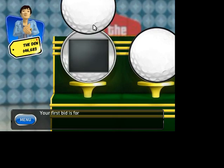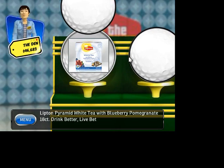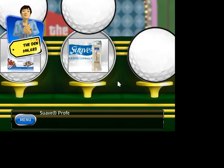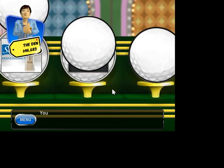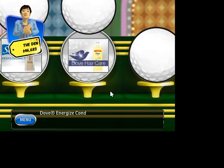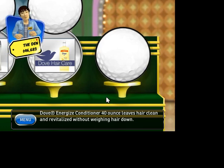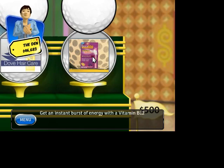Let's see. Your first bid is for this item: Lipton Pyramid White Tea with Blueberry Pomegranate, 18 count. Drink better, live better. Lipton Tea can do that. Next up is Suave Professionals Vibrant Shine. Salon-proven performance without the salon price tag. Your next item is Dove Energized Conditioner, 40 ounce. Leaves hair clean and revitalized without weighing hair down. Finally, our last item. Get an instant burst of energy with a vitamin B12 spray from NutriMist. The energy.